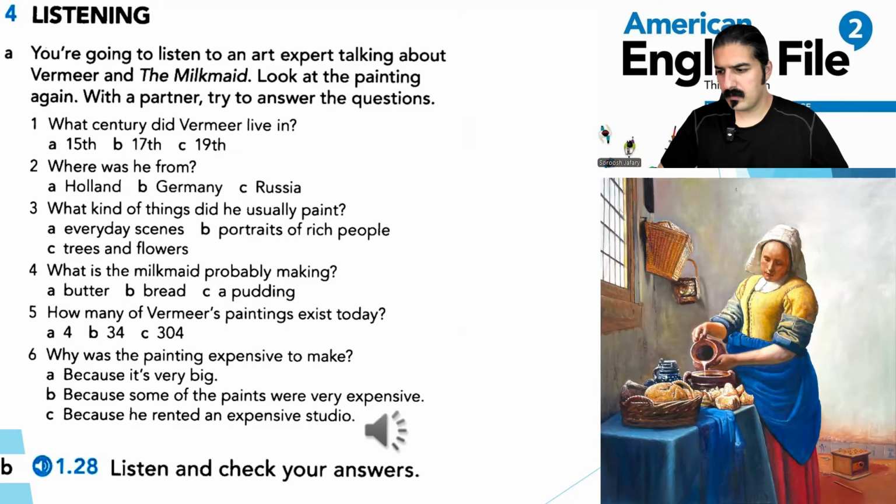Nobody knows if the woman he painted was a real servant or a model. However, most people think Vermeer usually painted his wife, his daughter, and his servant, not models. A famous book and movie called Girl with a Pearl Earring is an imaginary story about Vermeer and his relationship with his young servant, inspired by one of his best-known paintings.